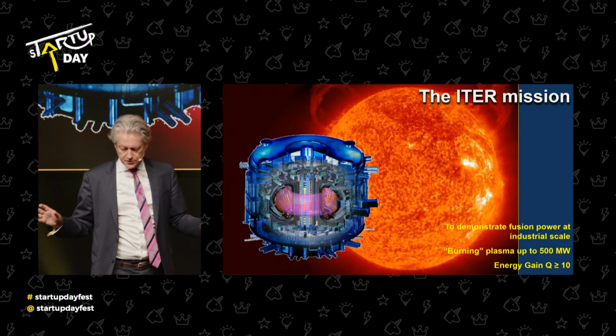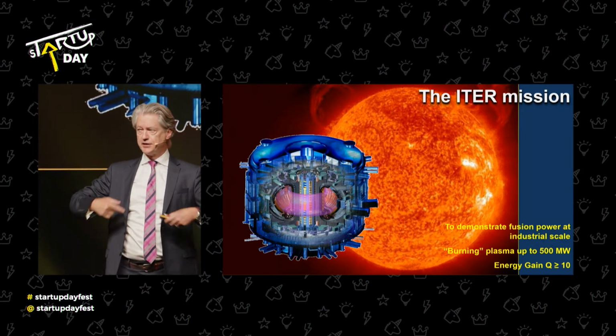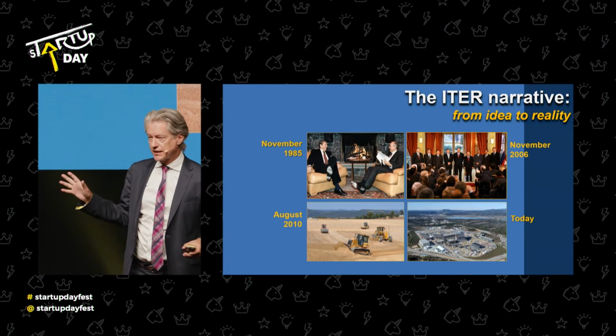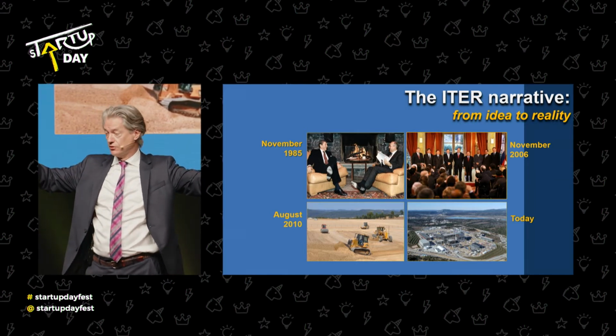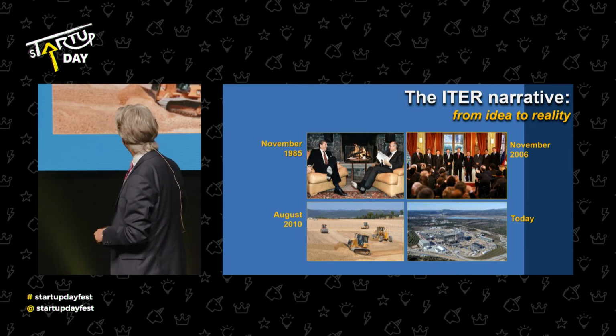ITER's mission, there have been hundreds of these tokamaks built. ITER's mission is to do this at industrial scale and to create what's called a burning or a largely self-heating plasma. So this is the project now, this all started in about 1985 when Reagan and Gorbachev were trying to reduce their nuclear arms arsenals, and they wanted to also do something positive, and they said, why not this? So that became the project.